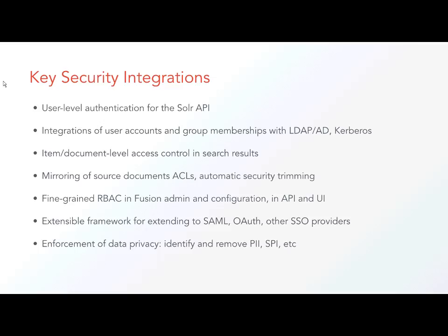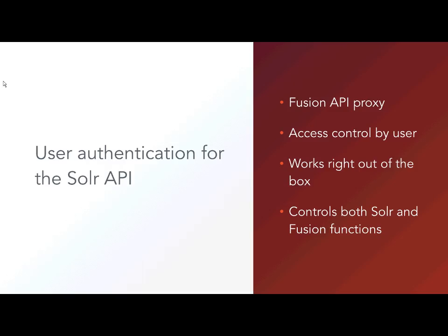Finally, I'll touch a little bit on how Fusion's features and Fusion's pipelines help you to enforce data privacy. It's important in simply storage of data as well as in governance use cases, to help you identify and remove personally identifying information, personal health information, and secure protected information that you might, as a legal matter, not be allowed to store in your search indexes or return in your search results. So let's go in a little bit more and talk about each of those.